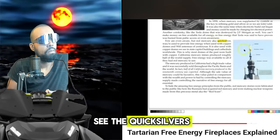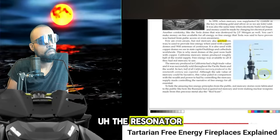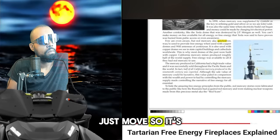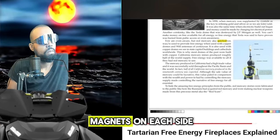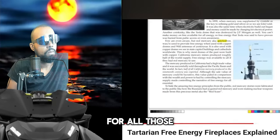And then you can see the quicksilver is here. So here's the antenna, the resonator, and then the red mercury. And mercury, just with the heat, with energy, just moves. So it creates the alternating current. And then you have the copper domes, and you have the magnets on each side. And voila, free energy for all, folks.